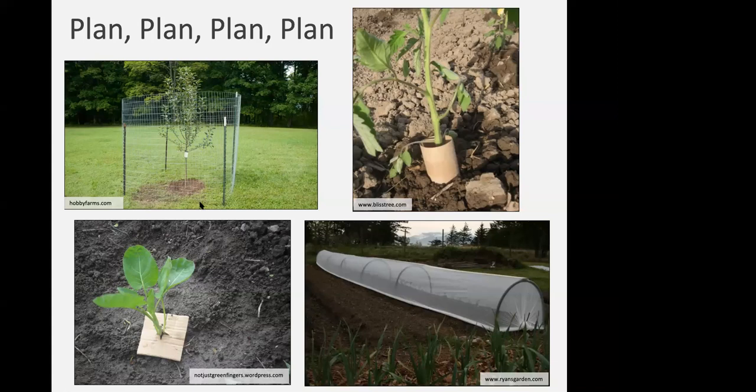So this is an apple tree. They put some pretty heavy duty fencing around it to keep, in this case, deer away, but we would do something similar for moose. In Alaska, we also sometimes need to consider putting some kind of protection around the base of trees and shrubs to protect them from vole damage. Voles will come in and chew on the bark at the base of the tree or shrub, and that can cause girdling and can cause that plant to die.